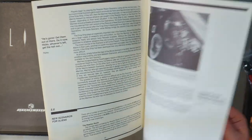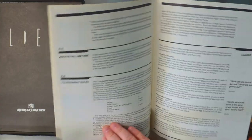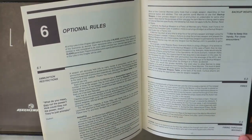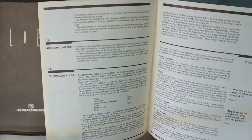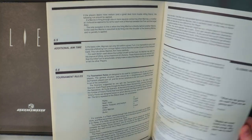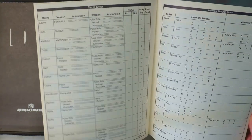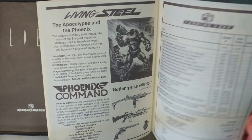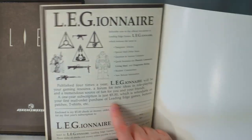Pretty much the same setup as the main rules. Oh dear. Damn. Given the ammunition restrictions, a backup weapon though. Firing through marines. Aim time, tournament rules. Could you imagine playing this in a tournament? Legionnaire still only costs $5.